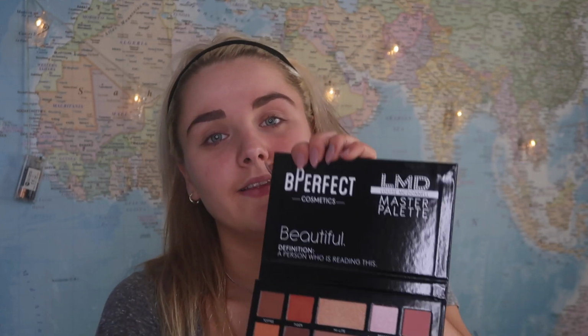Okay, so I've just done my primer, and the first thing I've noticed that I don't love so much about the palette is the fact that there isn't a mirror up here. Obviously, when you're doing your eyeshadow, it's handy to have that. So that's just one thing I would say that I'm not the biggest fan of about this palette.